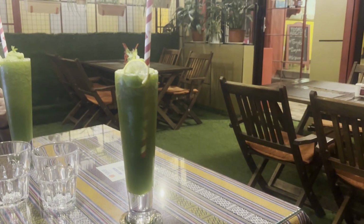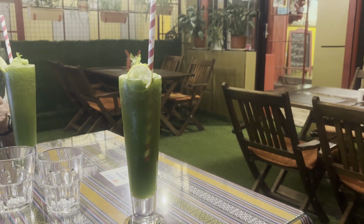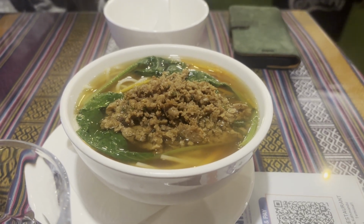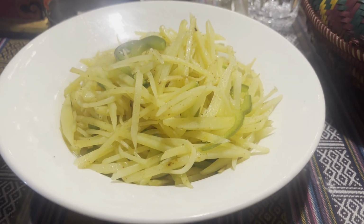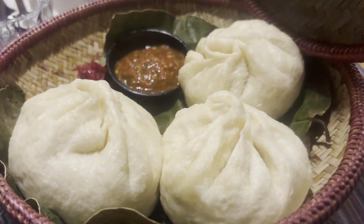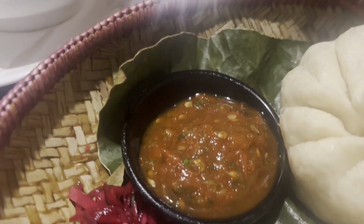So I got this blended mint lemonade, which was absolutely amazing. My mum got a chicken gyathuk, which is a noodle soup. I decided to try this potato dish called aloo sip sip, and some steamed buns, which were similar to the Chinese equivalent, only with a unique spicy Tibetan filling.